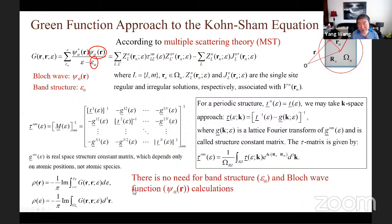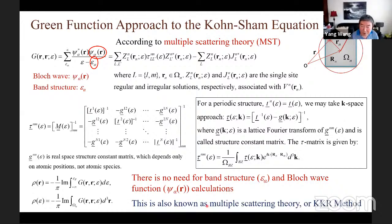Okay, so essentially this kind of approach allows us to not really calculate the band structure and the Bloch wave functions. So we don't have to worry about the normalization and the orthogonalization of the Bloch waves. This kind of approach is called multiple scattering theory, also called the KKR method. Sometimes it's called the Green function approach. So these are all different names that mean the same thing. But this is the kind of approach we take.